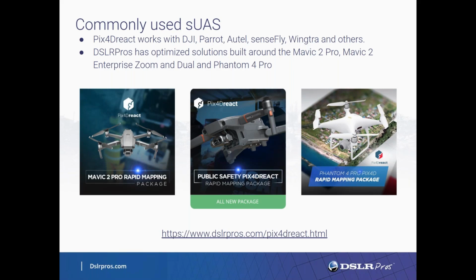This is based on the Mavic 2 Enterprise, and it's really like the Swiss Army knife of public safety drones, since it's capable of rapid mapping, thermal imaging, optical imaging, live communication with a loudspeaker, and all sorts of other public safety geared features. So with this package, there's lots of different ways departments are able to deploy their Mavic Enterprise to keep people safe.